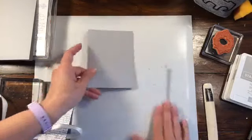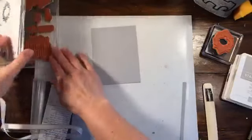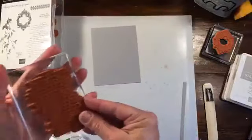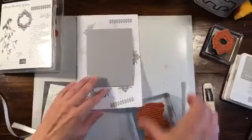So what is everyone looking forward to in the new catalog? Is there something specific? And then with this one, what I'm going to do is I'm going to do the words one more time. But I'm going to do them really, really light. Just so there's just barely something there.